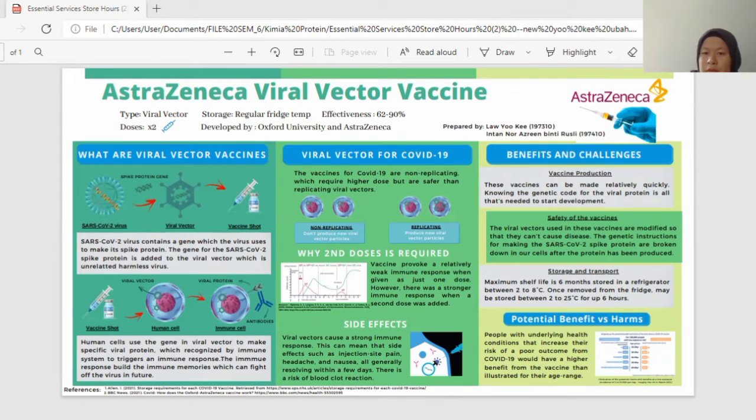And then for storage and transport, the maximum shelf life is 6 months when stored in a refrigerator between 2 and 8 degrees Celsius. Once removed from the fridge, it may be stored between 2 and 25 degrees Celsius for up to 6 hours. Once the vials are opened, they can be refrigerated for up to 48 hours, but the total cumulative storage time once punctured must not exceed 48 hours.